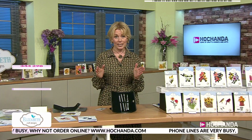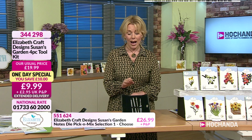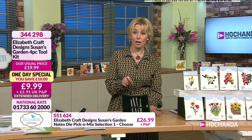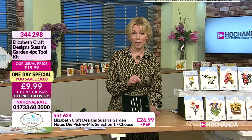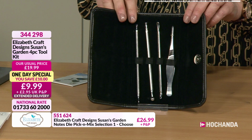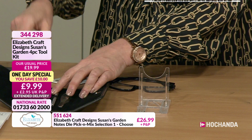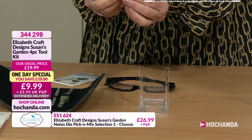Now, something that is absolutely flying out the doors is the one-day special. It's the tool set. I'm with Paula on this one. I don't think I've ever seen a one-day special for quite such a low price point. £9.99. This is a fantastic little kit. Now I am just going to pick them out one by one again and just show you what you're actually getting, because you have got the various different tools.